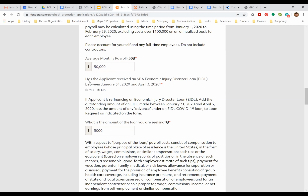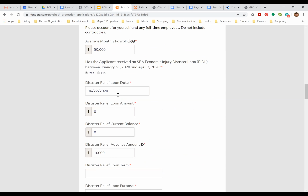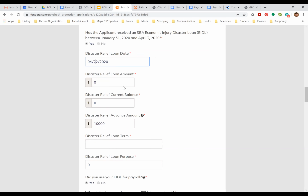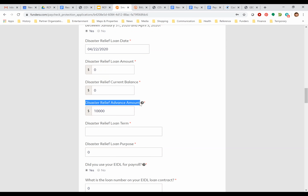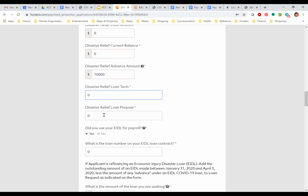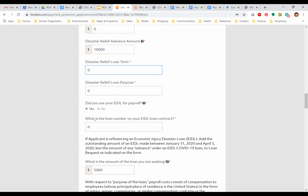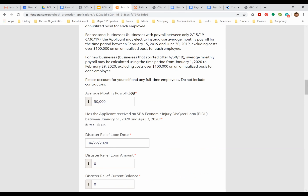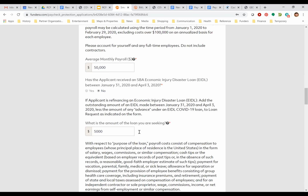The next question is if the applicant has received an Economic Injury Disaster Loan. If you have gotten your EIDL advance already, or if you've already gotten the advance and a loan, you're going to have to enter yes here, and your loan amount is going to be reduced by whatever the amount of your advance is ahead of time. So in this case, we have received an EIDL. We got it on the 22nd of April, and all we got was the advance amount, and it was for $10,000. So I've entered that here. We did not get a loan, so there's no loan term, there's no loan purpose, and we are going to use that EIDL for payroll. So you have to enter that question there. Now, if you have applied for an EIDL but not received it, you can answer no and just keep going.